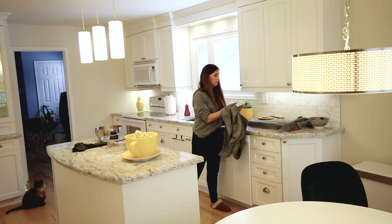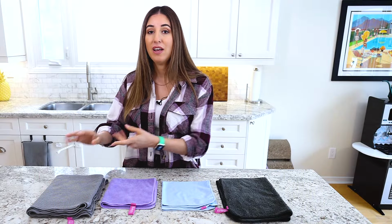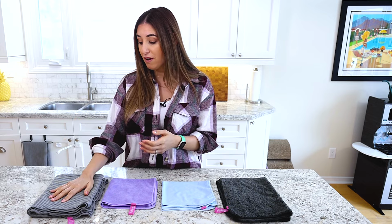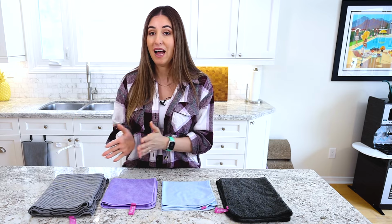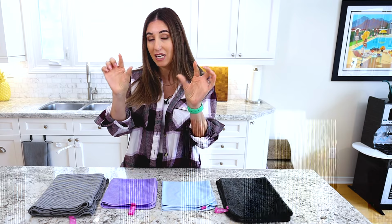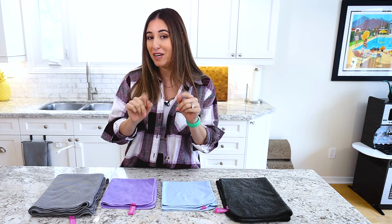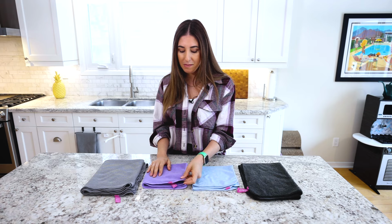And many of our customers have actually told us the different uses they have for this cloth. They use it to wipe their dog's paws after a walk. Some people will use it to dry their hair after a bath or shower. There are so many uses for this terrific waffle weave. And what's great about it is that it dries quickly. And that has to do with the fact that the weave is designed in such a way where it's thick in certain parts and thin in other parts. Hence, the waffle weave.